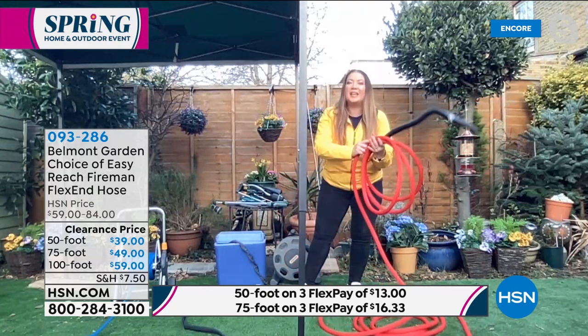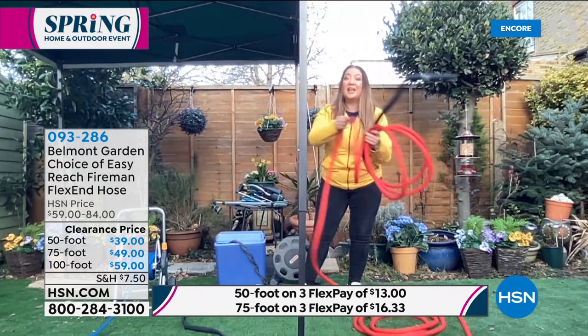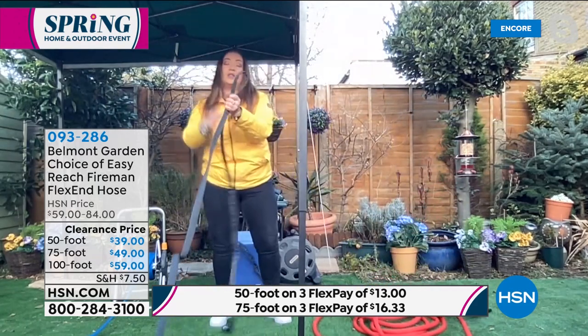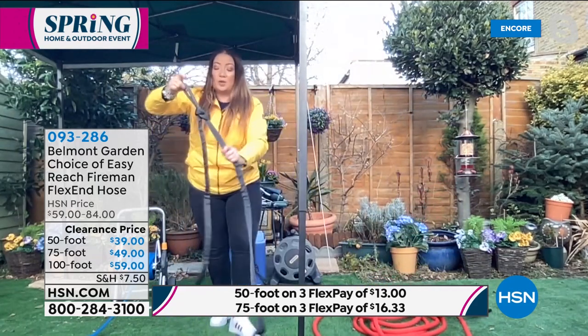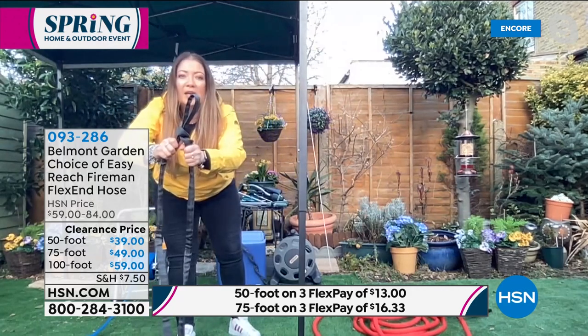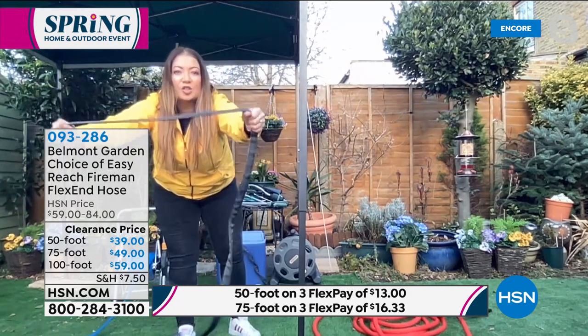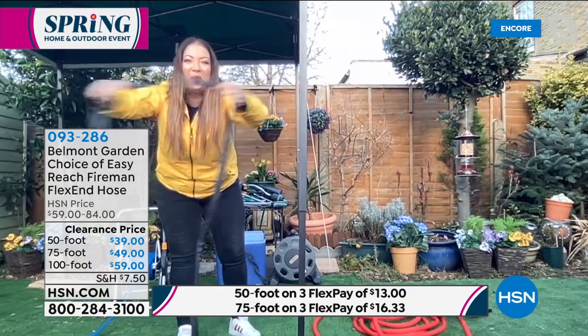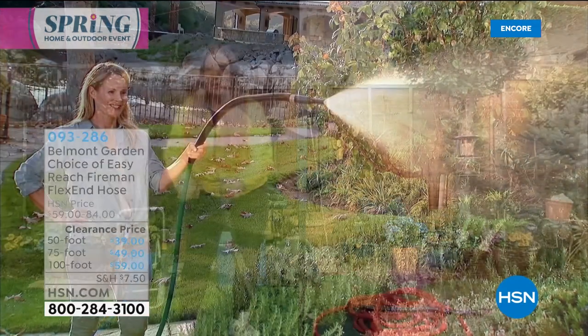50 feet weighs 3 pounds, Shannon. That's how lightweight this is. And because it's just like the fireman style hoses, I want to show you, don't worry about kinks or knots. It is that super flexible. It will just come undone, so you don't have to worry. So it is just like the ones the fireman uses.